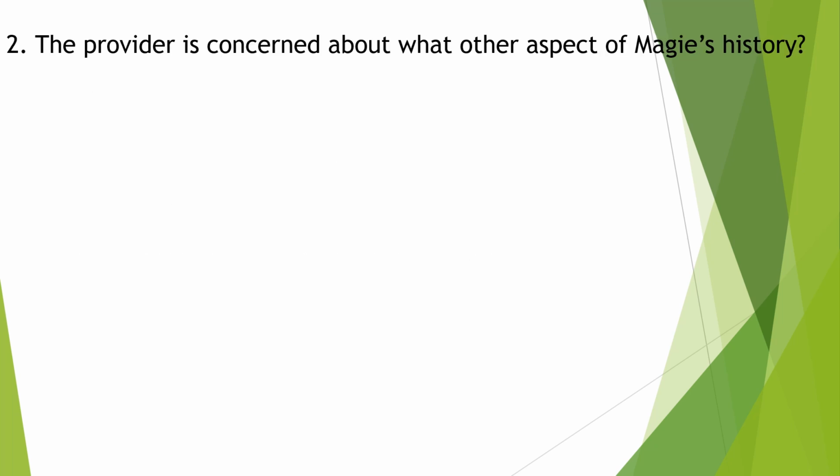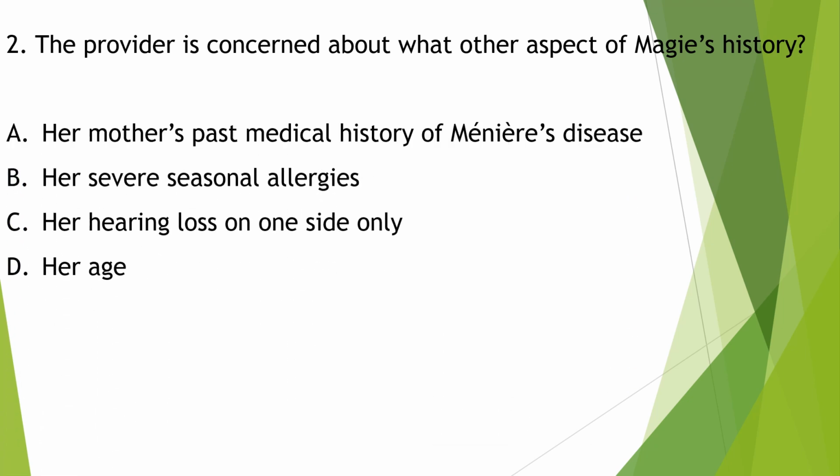The provider is concerned about what other aspects of Maggie's history? Her mother's past medical history of Meniere's disease, her severe seasonal allergies, her hearing loss on one side only, her age. Meniere's disease does tend to have a genetic tendency. So people with a family history of the disease may be at higher risk of developing the disease.